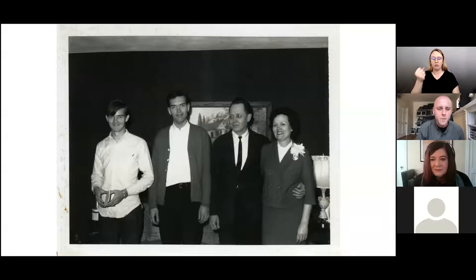This is a photo of him with his brother Greg. On the left, Greg is an artist who just recently retired from teaching in Alabama. That's Roger to the right of Greg and then their parents. But Roger grew up in a very religious family. He grew up, I believe, in the Church of Christ, and he came out to his parents as being gay when he was 17 years old.